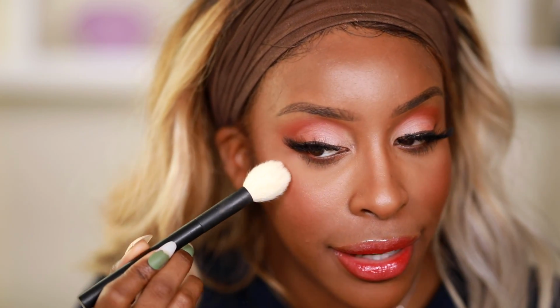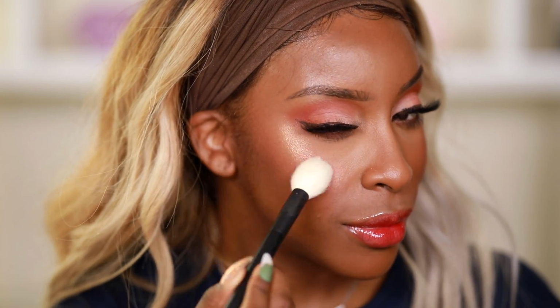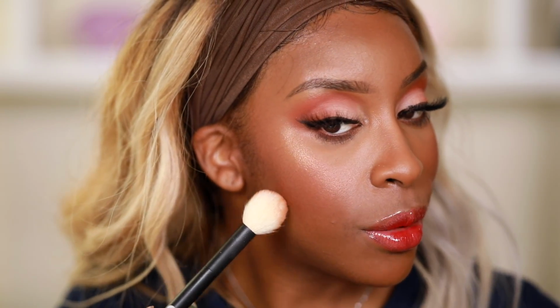And a little bit of You're Grounded as a highlight. Then I'm gonna take Deja Brut right underneath my cheekbones to cut it. Add a little bit more sculpt. That is actually my favorite color from the palette.